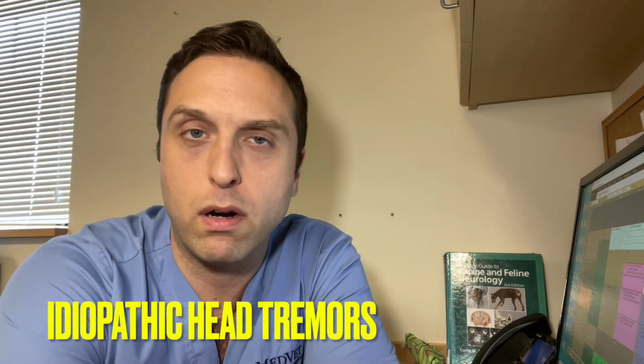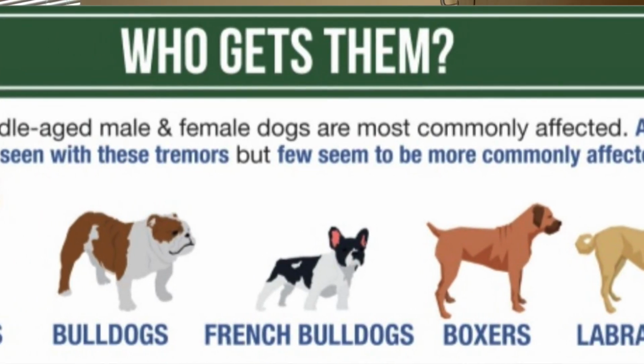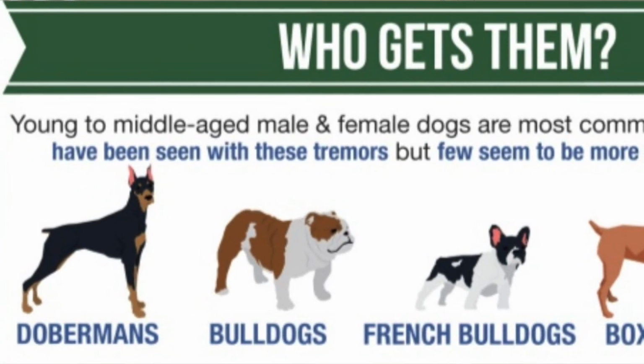This owner is able to stop the episodes, and this owner is able to talk to the dog and get it to respond, thus it is responsive. This is like a textbook example of a condition called idiopathic head tremors in dogs. This is a totally benign condition. It does not represent seizure activity in any way, shape, or form. It doesn't require medications, at least in my experience. I've never seen a dog that has to have medications.